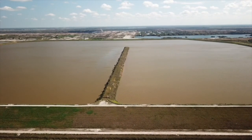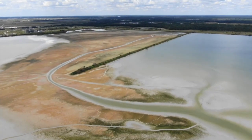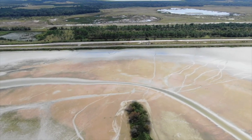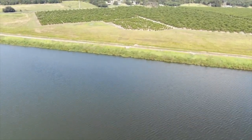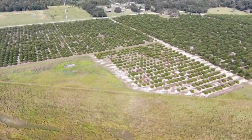Most clay settling ponds are built with a land bridge down the middle of the pond. This is so the clay will settle on one side and give the water a place to move to the other side. As the clay builds up, the water creates rivers as it migrates to the other side of this pond. These phosphate mines are located right in the middle of citrus country, and it should concern you that your orange juice might be growing within a stone's throw of one of these ponds.